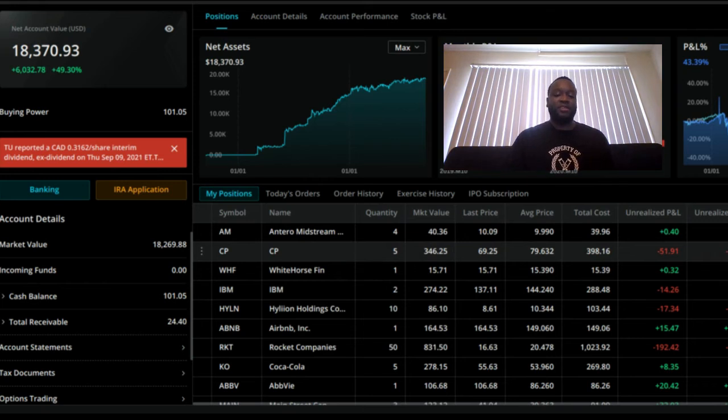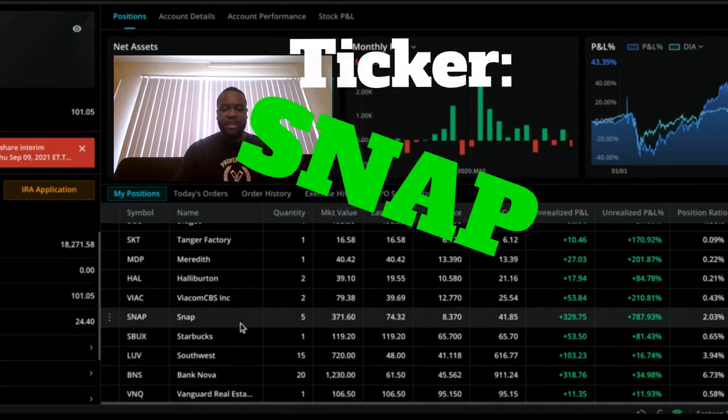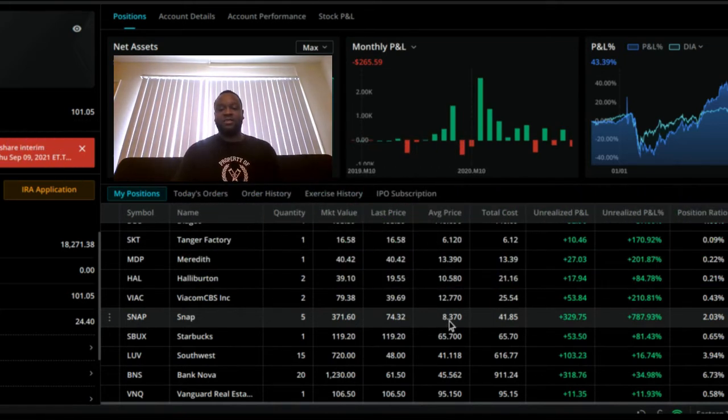I got these as free shares due to a referral, and I've just been holding it because what I've noticed is the free shares that Webull does provide usually tend to perform well in the long term. All I have to do is scroll down just a little bit to show you Snapchat, which is at $74.32. Now, we received these 5 shares of Snapchat at an average price of $8.37, and these were free shares. But as you can see, we've gained $329.75 on top of the $8.37 times 5 that we received from these free shares.